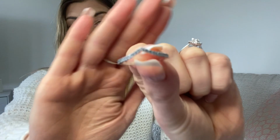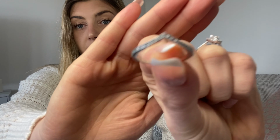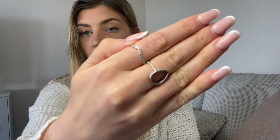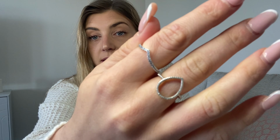And it's this wishbone ring. Absolutely stunning. I might actually buy this for myself. I'll bring it to the camera. I don't know if it's showing, but it's just stunning. I'll put it on, why not? Stunning, edged ring, and it's just gorgeous. It just shines in the light. This is a Pandora one as well that I'm wearing here, but this one is just beautiful.